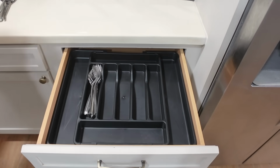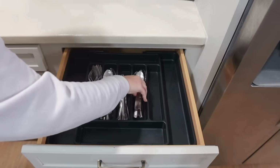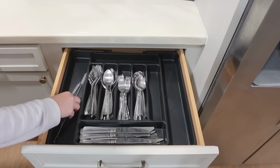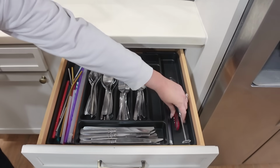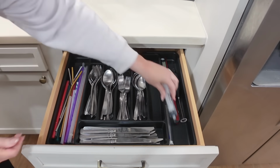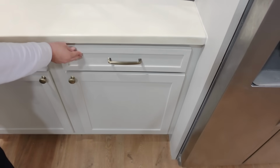So I just adjusted it to the width of the drawer, added in all of the silverware, and then started adding in some things that I didn't really have enough room for before, but that we use a lot, like these straws, and also some small little gadgets that I don't want to get lost in the other drawers, but I can just reach for them right here. I can adjust this as needed once I live with this space for a little while, so I can reach for the things that I use the most.